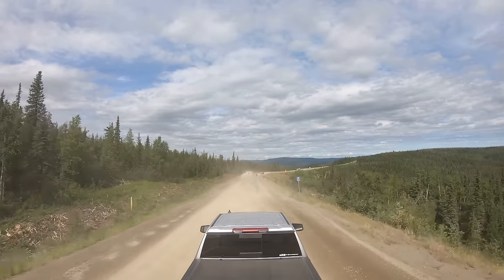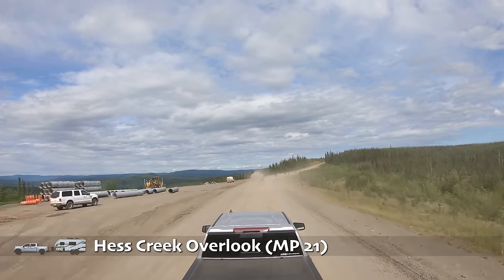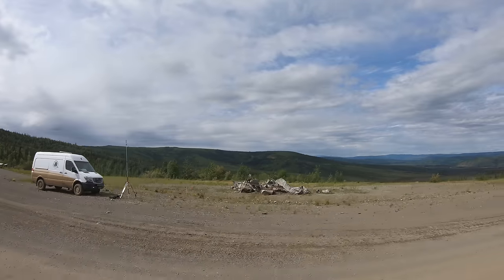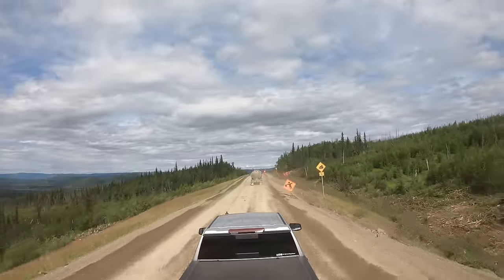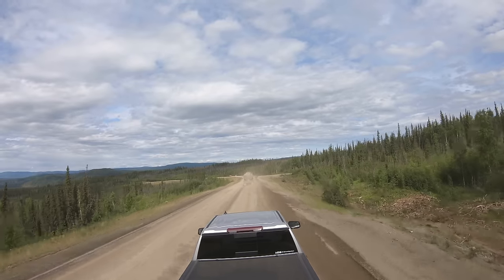This coming up here on the left would have been our first stop, our first point of interest, the Hess Creek Overlook. But it is closed due to construction, which is a real bummer because I wanted to reenact our 2010 trip as closely as possible. As I mentioned, we've been here before. In fact, driving the Dalton was the main reason we came to Alaska for the first time back in 2010.